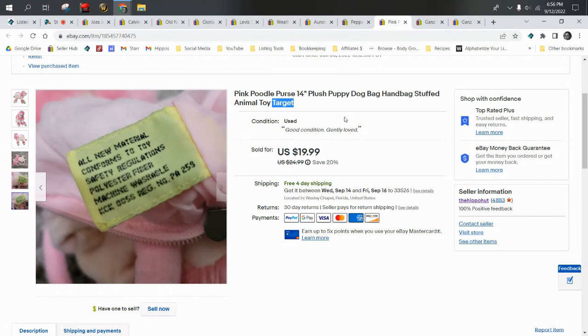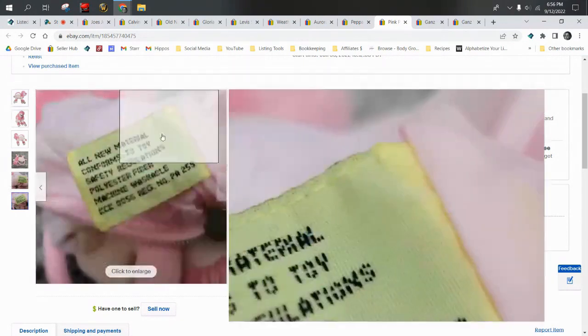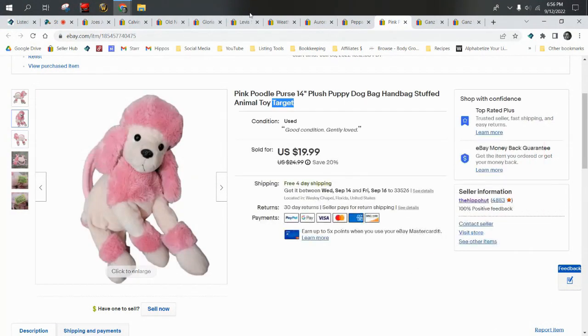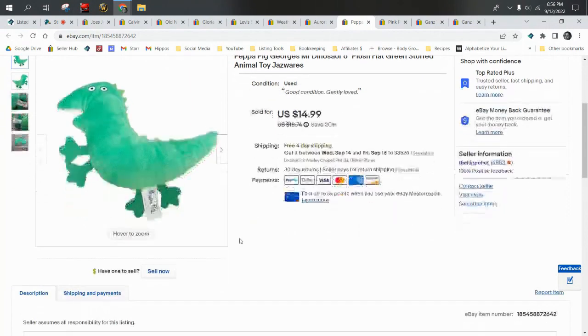The purse sold for $19.99. I believe my cost all in on shipping on this particular lot was right around $2. Peppa Pig. George's Mr. Dinosaur. This came out of the same lot as the Poodle. They were friends. This sold for $14.99.